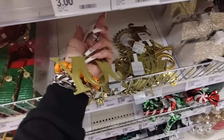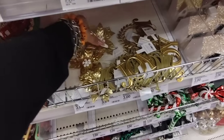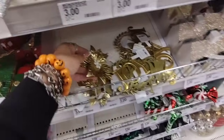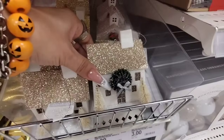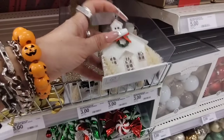This would be cute for a tag. For a Christmas present. Or the poinsettia. That's nice as well. And then we also have this little house. It's going to be three as well. And the church with the wreath.